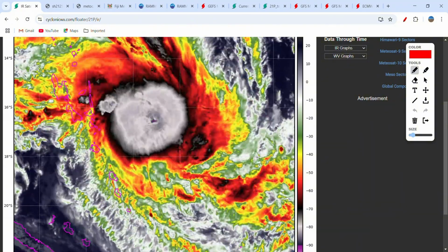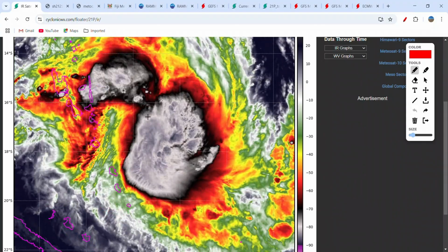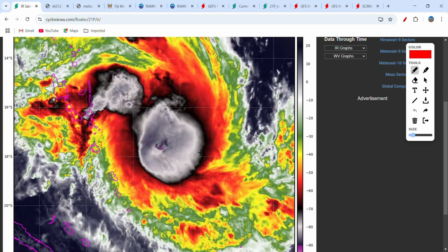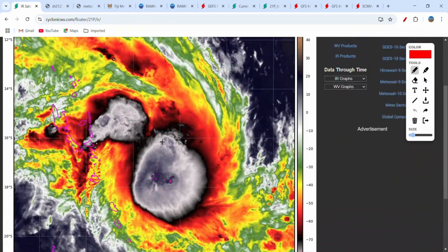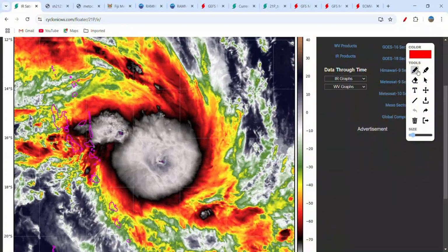We shouldn't see any impacts. Obviously, Vanuatu's having a bit there, but it's moving away, and for the most part this should be heading out in open waters with no significant impacts around the place. Hopefully, this could be photogenic without having to impact many people. And we'll see how this evolution goes.